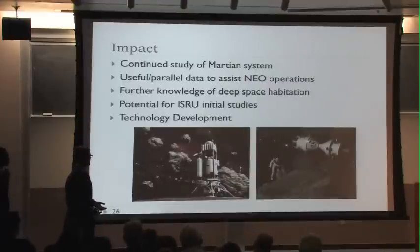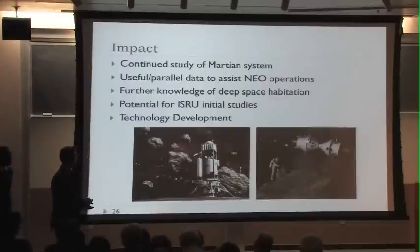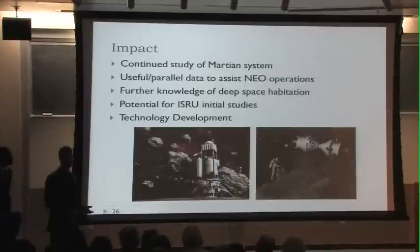These kinds of missions facilitate exploration deeper into the universe. They facilitate other programs like the NEO program, where we have astronauts sent to near-Earth objects. These are very similar in operation to what we're proposing here. You further your knowledge of humans habitating in space for long periods of time. You have potential for in-situ resource utilization.